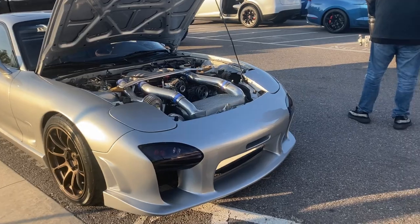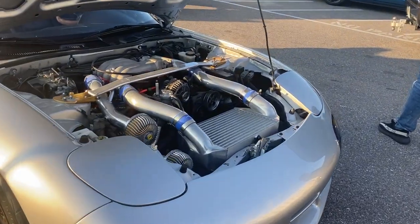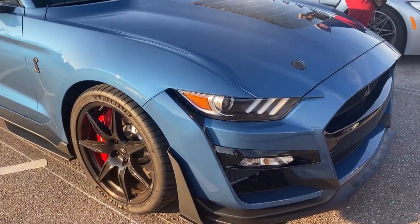We got the RX7s over here. These things are absolutely beautiful. The engine bay on this. We got the GT5 Pinger out here. This thing looks crazy. I love that blue.